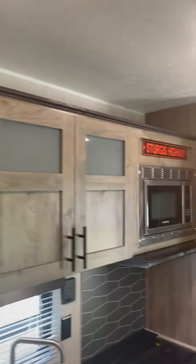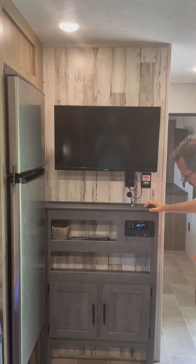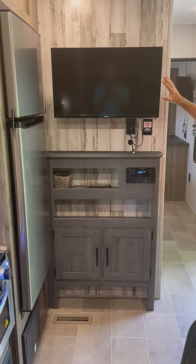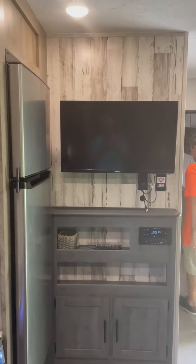If we come back here, you can take a look. You've got storage, a TV up top as well. Yes. You've got a radio. It's got great sound. TV here and TV in the bedroom. You step back here. We'll come to the bathroom in a second.